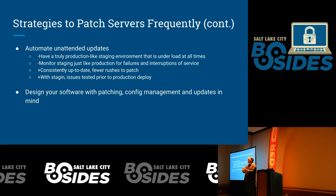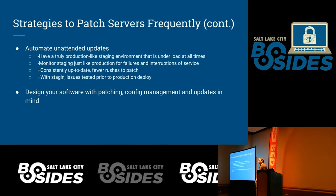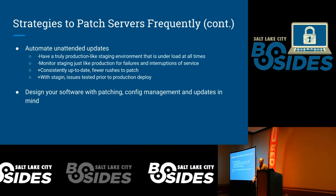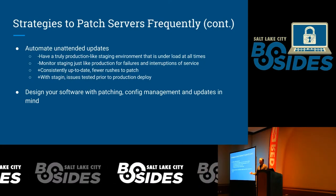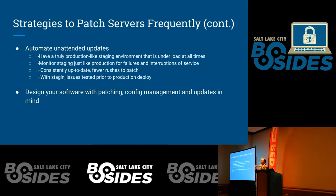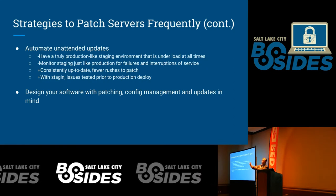We can talk about the infrastructure and we can talk about the software. Since we are a web API as a service, basically, in our little hypothetical company here, we're going to say that Hatch's development team and his operations team need to work together to design software that is built with the intention of being patched cleanly and regularly.